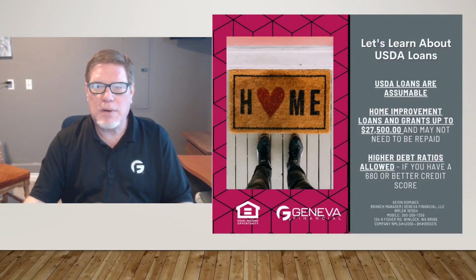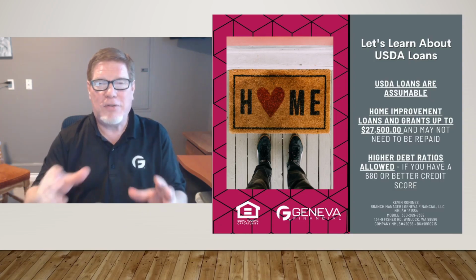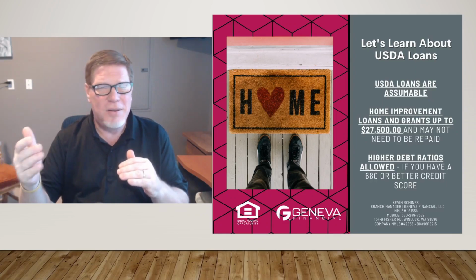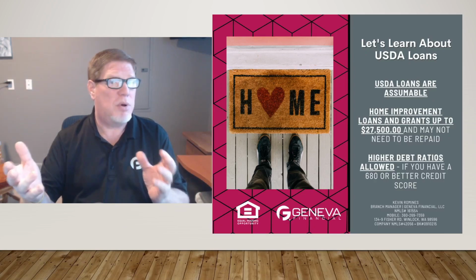Okay, home improvement loans and grants up to $27,500 and may not need to be repaid. So this is just a unique program to USDA. It is not tied to a purchase. It's not tied to a refinance.